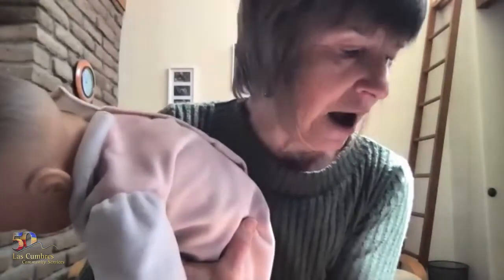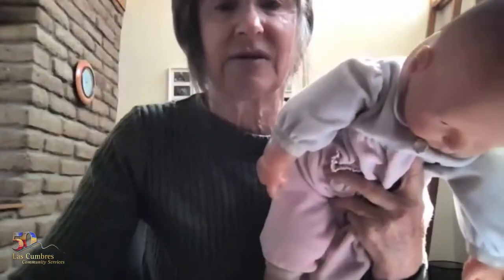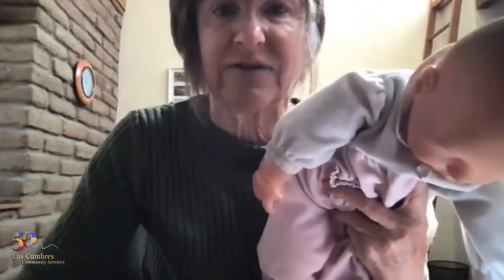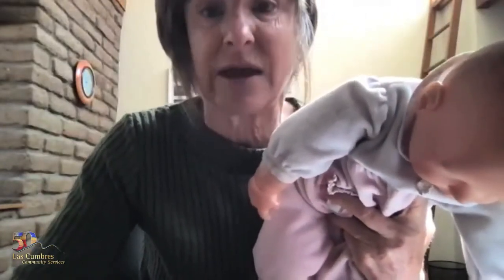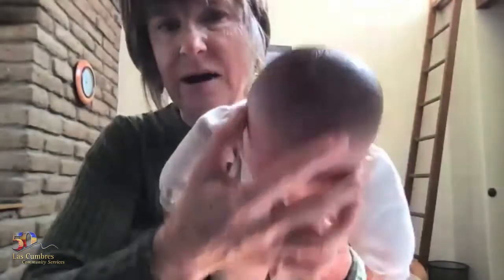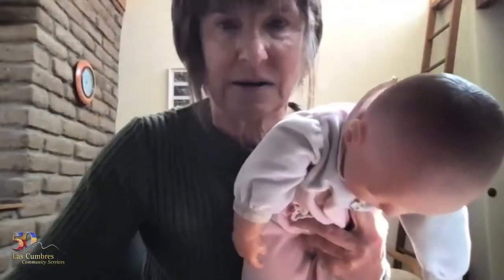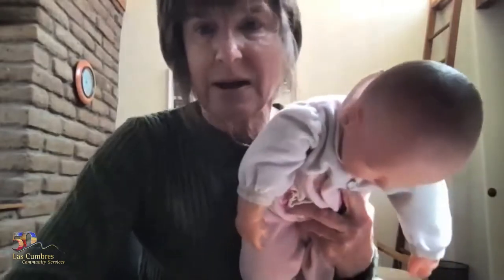Okay. You also have to have a lot of reflexes integrated. And I hope that we can get to this at another workshop. We can do a whole thing on reflexes and how important they are to integrate. But one of the big ones is what the head does when you're on hands and knees. So if you can't hold your head up on hands and knees, you're not going to be able to crawl. So that's one of the reflexes that we can talk about in a future workshop.